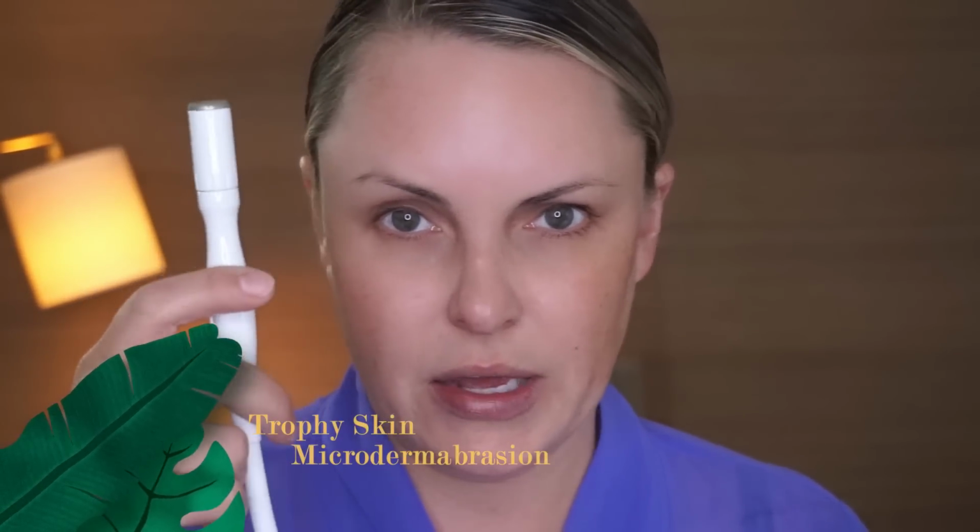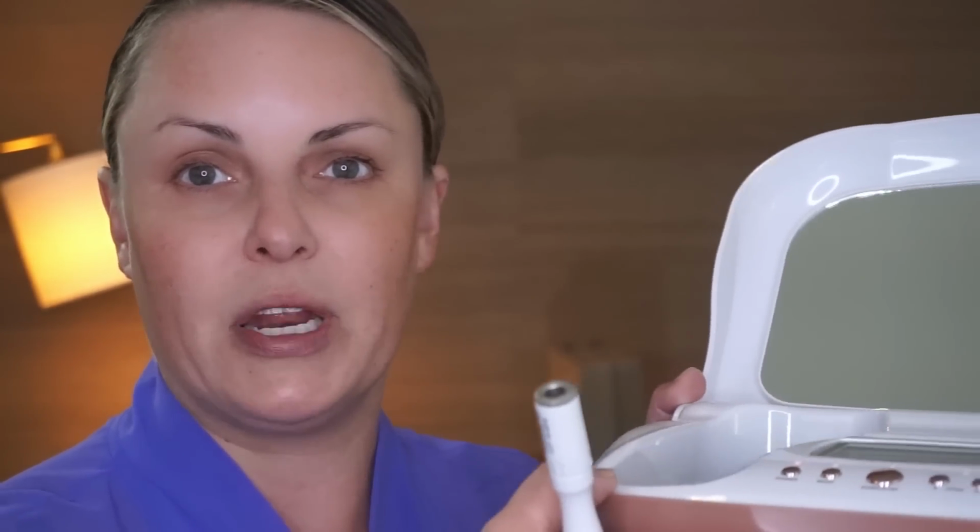All right, so what I do now is take my at-home microdermabrasion kit. It's by Trophy Skin. I have shared this with you guys so many times. I always preface this with, it is a tool that you can use at home for microdermabrasion. I use it on the back of my arms for my KP, and I use it about once a month, once every 2 months. What this does is help remove that dead layer of skin. It's also going to stimulate collagen, and it is great for hyperpigmentation, okay?